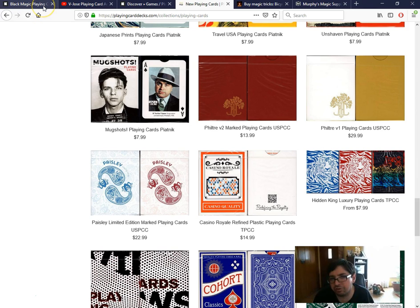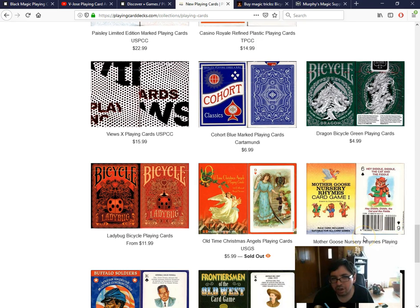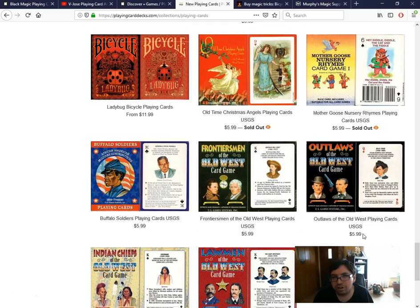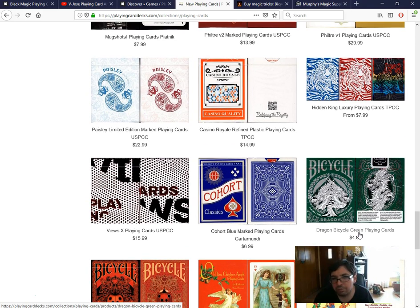They have the new Scarlet Filter playing cards from Worthful Shuffle. They also have the original ones if you missed out and are willing to pay. And they also have the Green Dragon Bicycle decks that were a Walmart exclusive. And the new Ladybugs, which we've looked at before, I believe. Definitely worth checking those out. Beautiful, completely custom decks that I'm currently waiting for. Looking forward to them. And, of course, the new Illusionist Views X deck. Blue cohorts, all sorts of stuff.